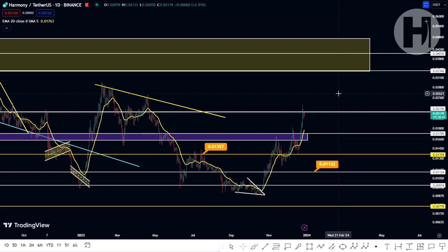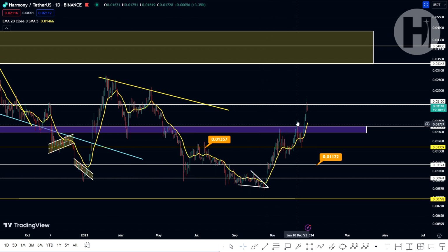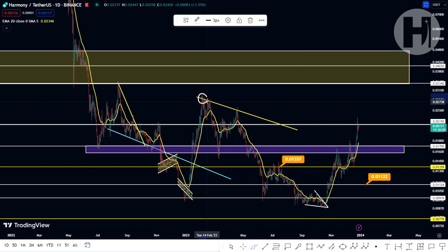Now, let's jump into the TA. Taking a look at the daily chart, you can see that we are in a nice uptrend, but I don't think we're that bullish because we're not breaking any of the major resistance levels here. So we have the February 2023 high, we have April 2023, and we have the most important level, which is August 2022. And these levels haven't been broken, they haven't even been retested.